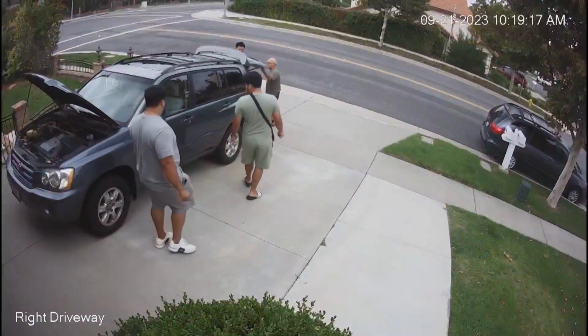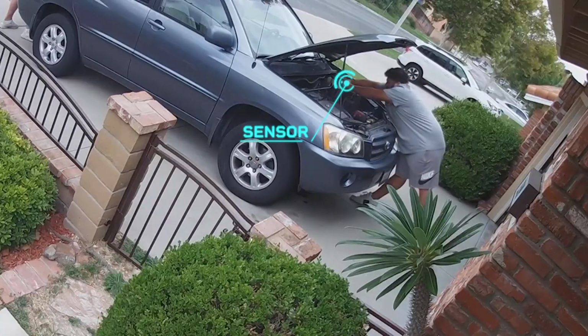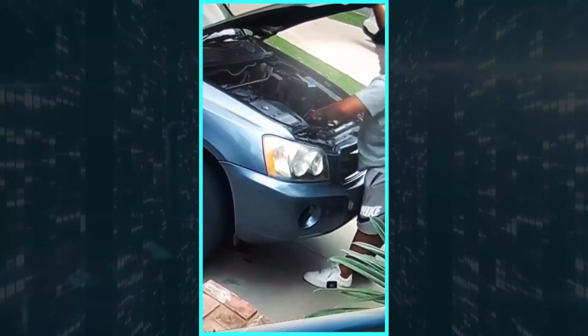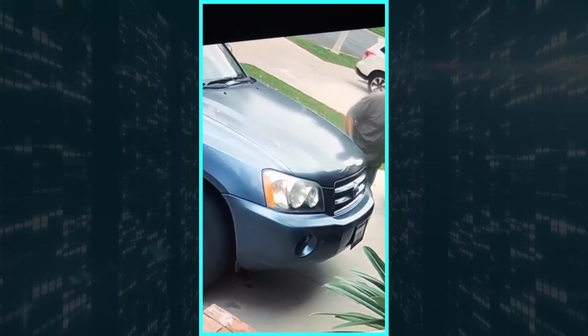The scammer in the green shirt moves in on the seller to continue the distraction, while the man in the gray shirt unhooks a sensor in the engine bay and closes the hood. He disconnects the mass airflow sensor or some other electronics so that it would throw a check engine light and run like heck. Moments later, the owner circles around the SUV, unaware of the scam he's now a victim of.